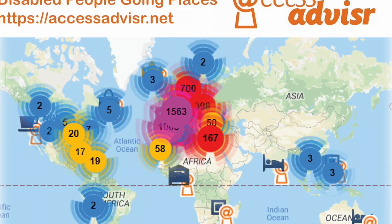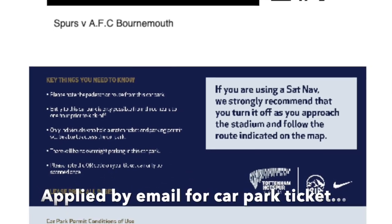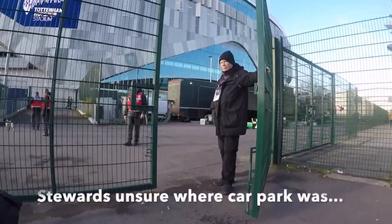Hi there. So this is my first ever visit to Tottenham Hotspur's new stadium. And a few weeks before the game, I'd written off to Spurs and asked them for a parking ticket, which they sent back via email with some directions.